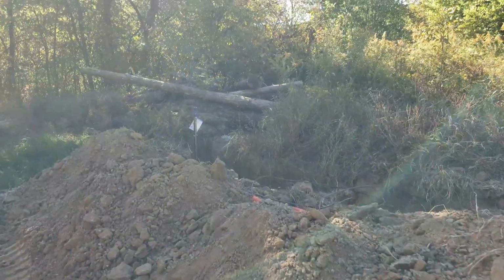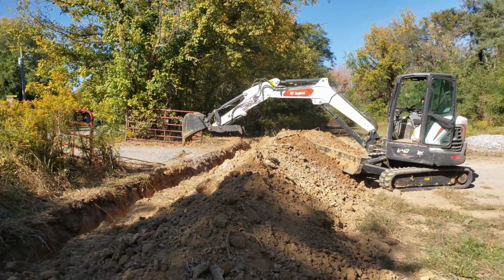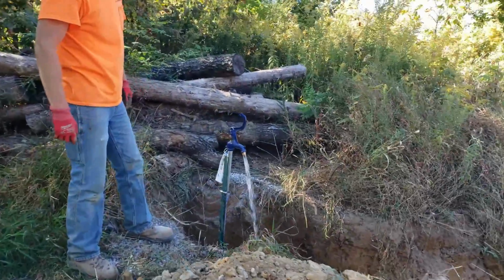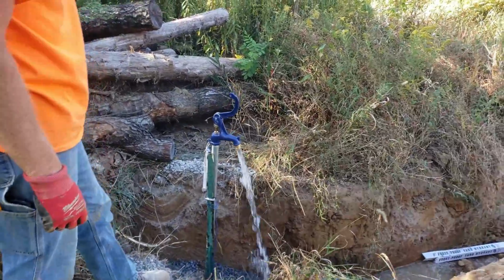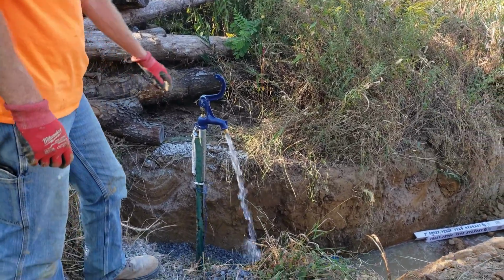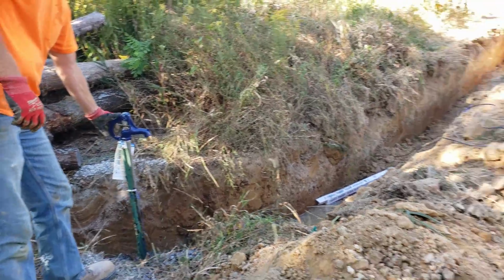All right, they pressurized the system. Everything looks good, so it's time to get the driveway back so they can get out of here. And we have city water. Nice. Crystal clear, baby. Nice work, Casey. You want a swig of it before I shut it off?